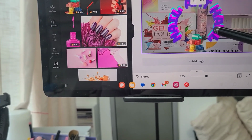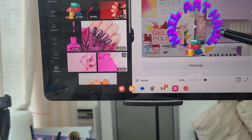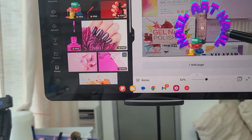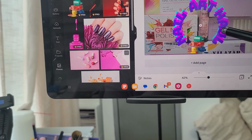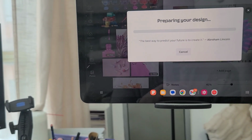I don't think like that right there. I wish I could. Let me see. But then it's not in the middle. I feel like it's still getting its shout out, so I feel like this is good. Okay, and now we're just gonna load up. Preparing my design. Yeah, I think that's good. I'm still working on it.